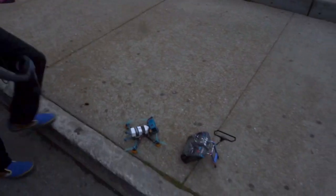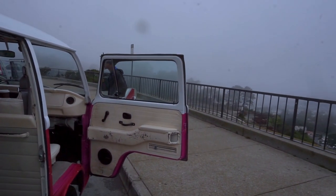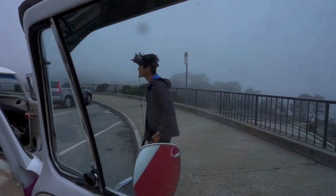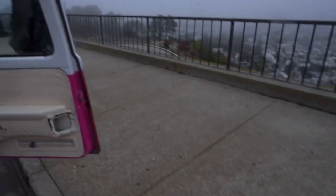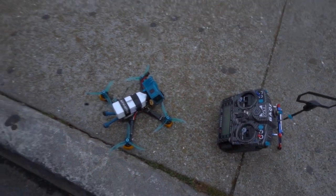All the way down, I'll probably swap the battery. Let's go back to the back. Yeah, we'll get another shot with this on the traffic road. Yeah, I might as well chase you on the way down. Why not. Coming back up again, I think we'll do one more back up.